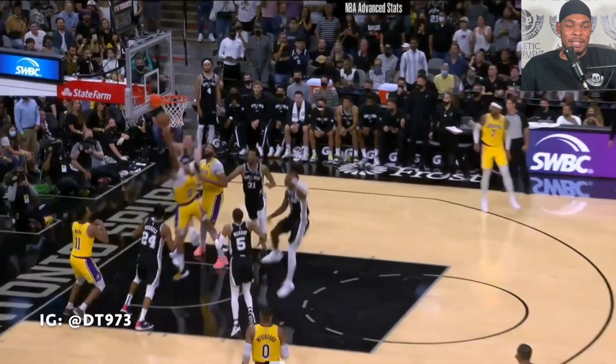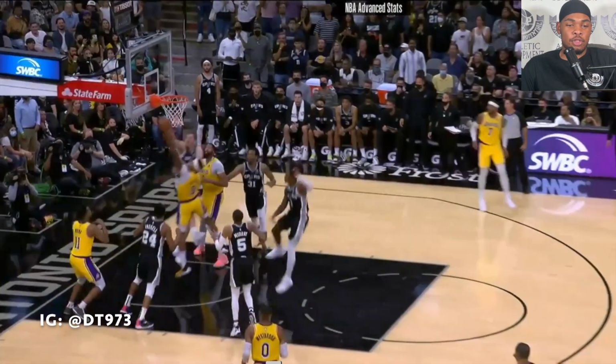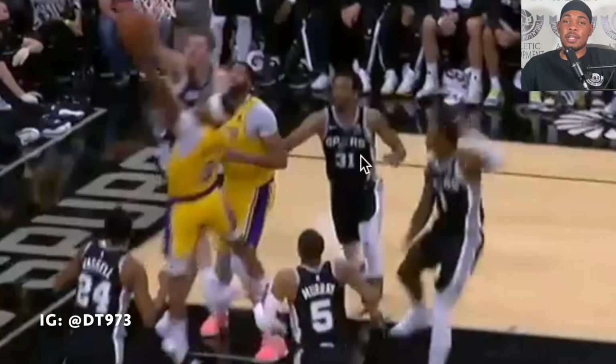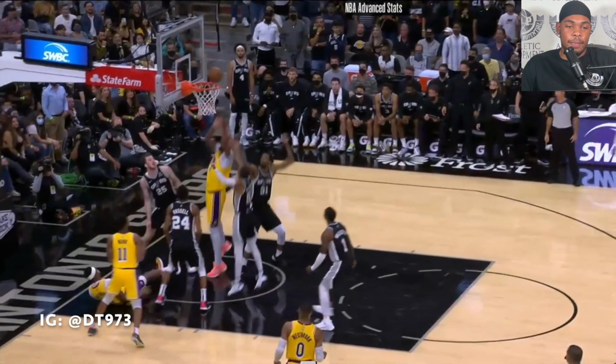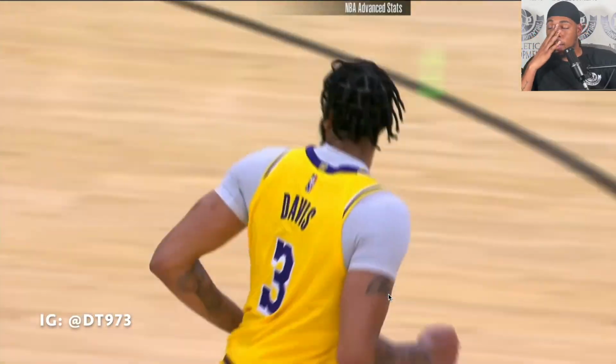Again, nobody's boxing out at all. That ball goes up. He should be in squat position, squatting, getting his shoulders at Anthony Davis' hip length and moving him out of there. Nah, he wants to look at the ball. That's a big man, bro. You got to get a body on him early.